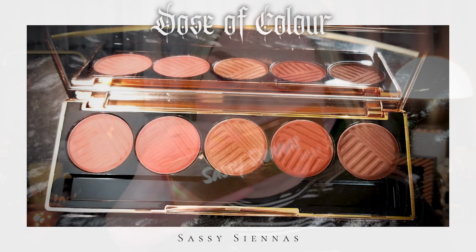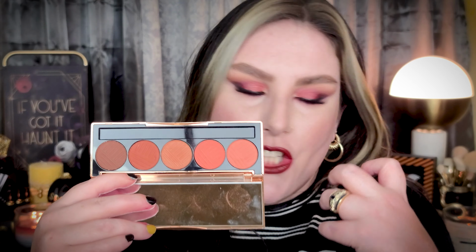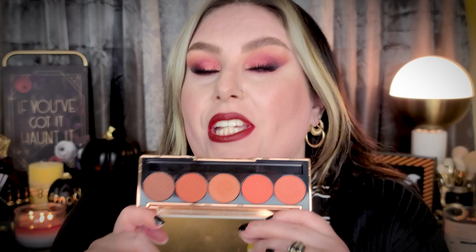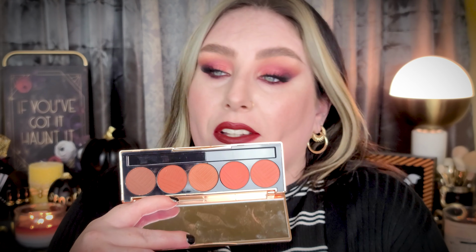So from Dose of Colors, Sassy Sienna. We got this in BoxyCharm, I believe. This is just a sienna color story. It's all matte. You can mix and play, pop some glitter or shimmer in there, make a really beautiful look. The quality of this palette is absolutely outstanding, and the color story is, of course, perfect for this time of year. You can't beat this palette.